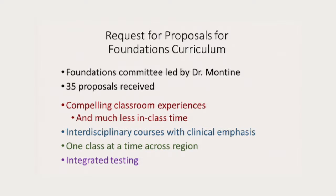You needed to offer compelling classroom experiences, so lots and lots of active learning, but a lot less lecture, all right? You need to have interdisciplinary courses where you're really integrating things instead of keeping everybody in their own little silo. There had to be one class at one time across the region. This was the way to sort of standardize everything.